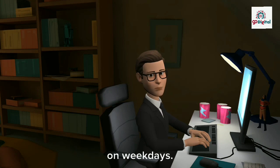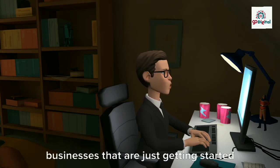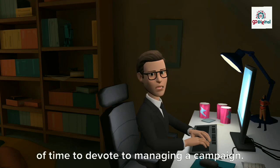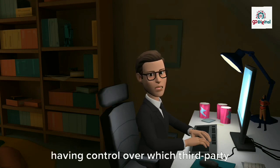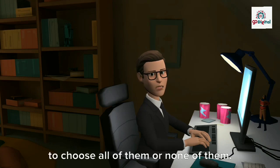Smart bidding is a great option for businesses that are just getting started with Google Ads, or for those who don't have a ton of time to devote to managing a campaign. The main downside to using it is not having control over which third-party sites your ads display on. You have to choose all of them or none of them.